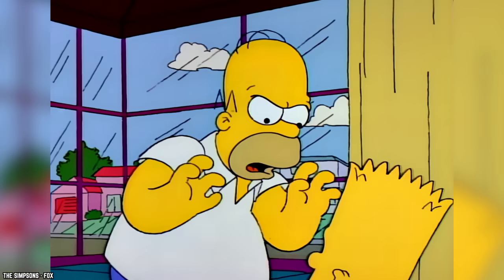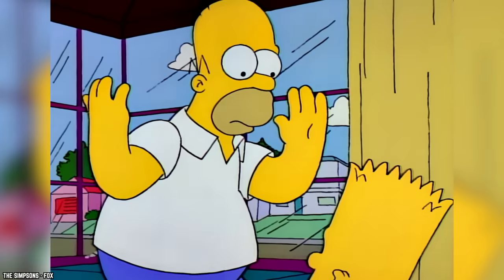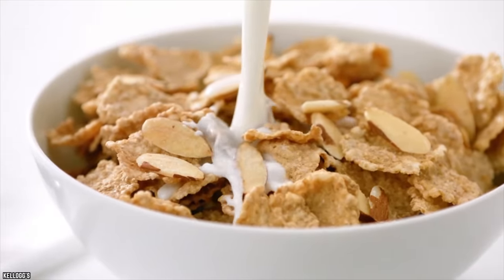buy more cereal. Always wanting more. More! More! These cereals are good with milk for a quick breakfast or eaten dry as a snack.